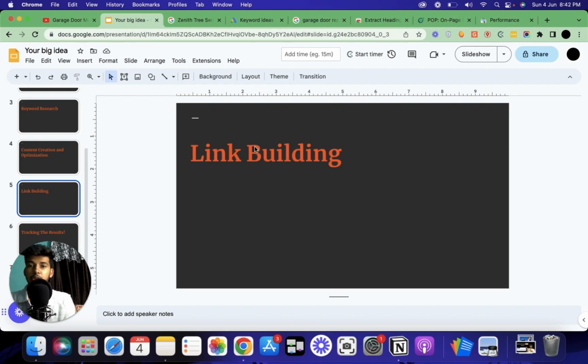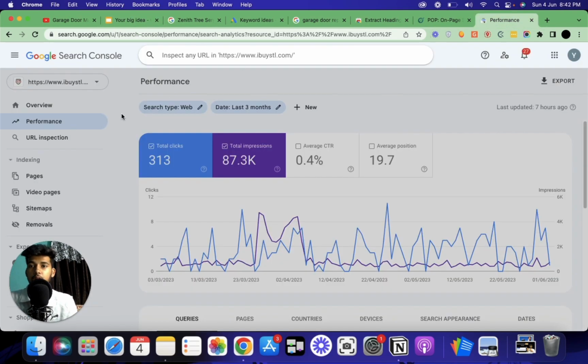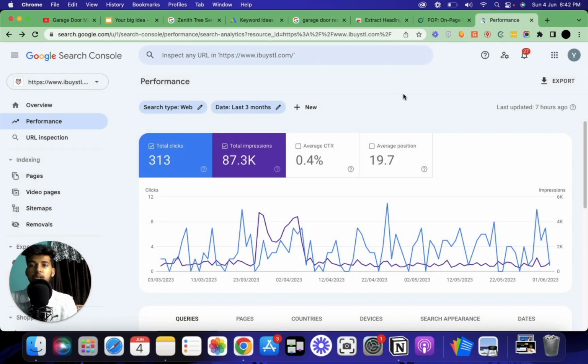Now let's jump into our very next and last step, that is tracking our SEO results. Tracking the results is as important as working for results. You cannot know if your SEO campaign is working in your favor or against you until you track it. For tracking your results, you can use a free tool, that is again Google Search Console, and you'll see a dashboard like this once you have installed Google Search Console on your website. Go into Google Search Console and check if your keyword positions, impressions and clicks are going up or not. This is a very simple way to track your SEO campaign.